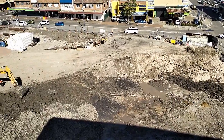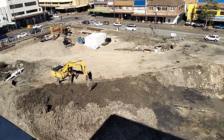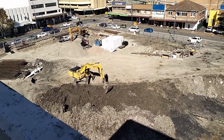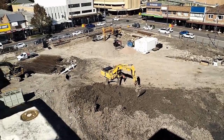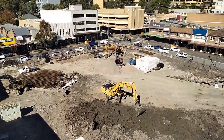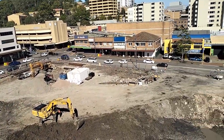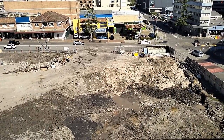Just a quick update on Archibald in Gosford. So yeah, still doing earthworks, a bit of sheep piling going on over in the corner. So there is a bit more action happening. We slowed up a little bit, I thought, but yeah.